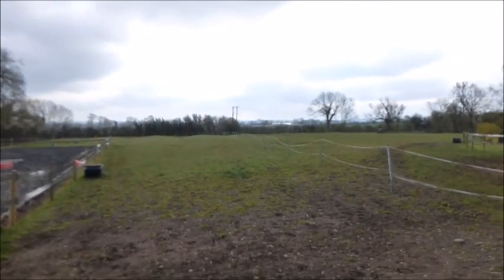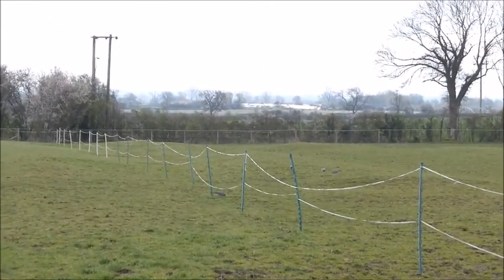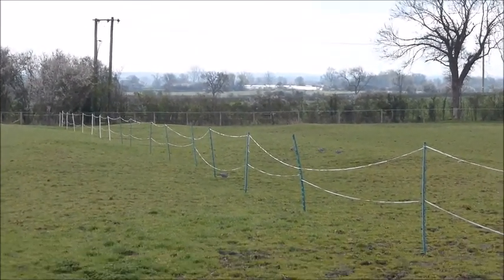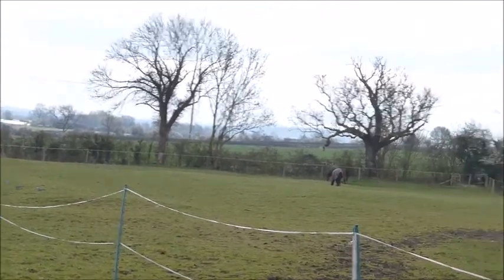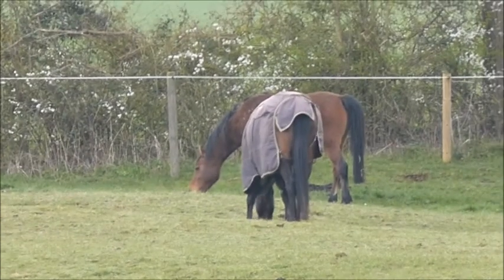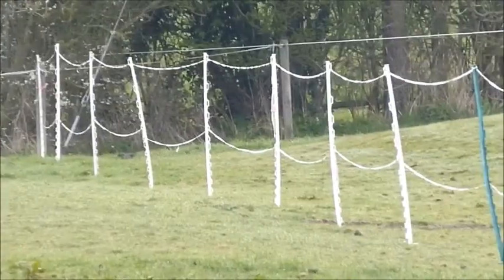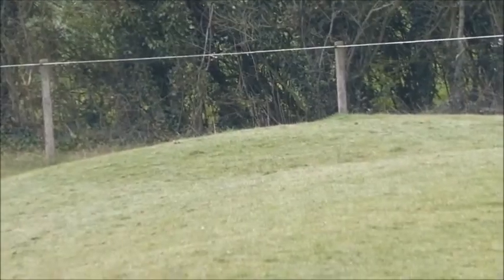So last weekend I divided the field in half. Actually some of the fence has blown down a little bit off the top pegs in the wind in the last couple of days, so I just need to go down and fix them back up. The boys are over there. So I did that last Saturday I think, and I have also now done some weed killing on this side of the field.